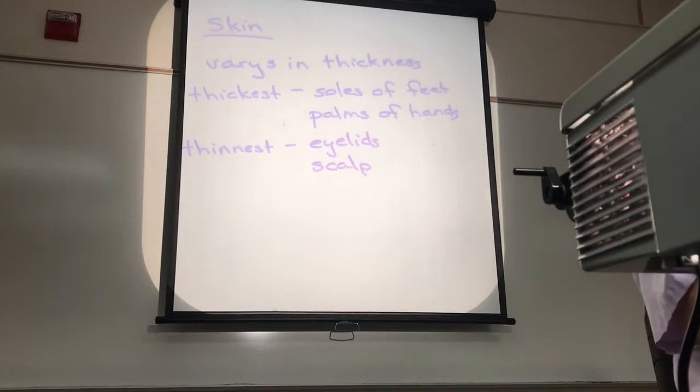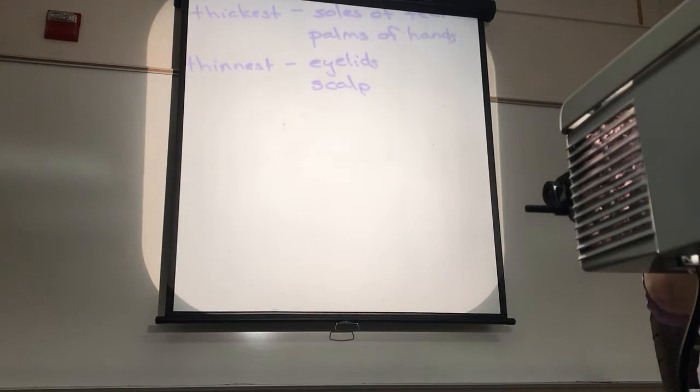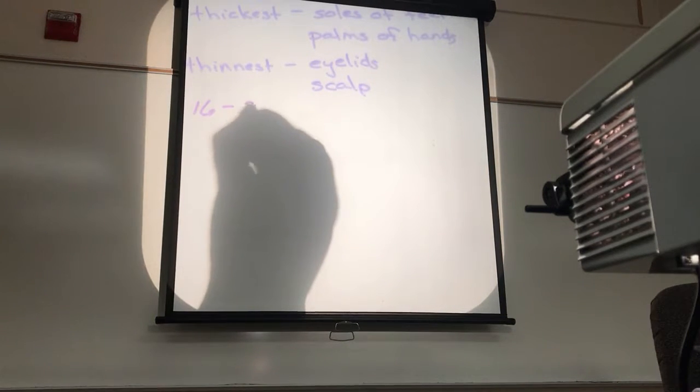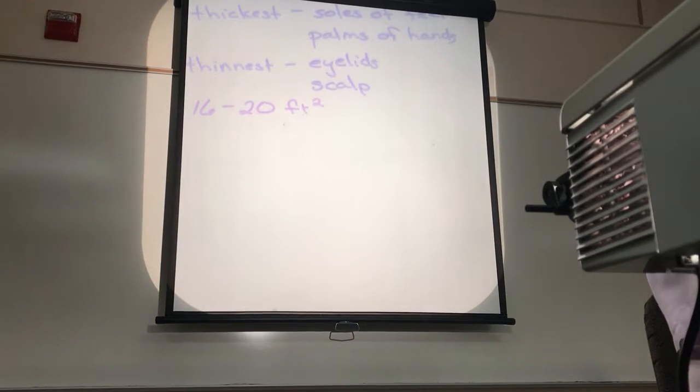Now, the skin is an organ. It is composed of many different tissues. It is thought to be the largest organ of the human body. If you take the average sized adult, they will have somewhere between 16 to 20 square feet of skin. So if you were to take it all off and lay it out flat, it would make a very nice sized room rug, nice area rug. 16 to 20 square feet of skin. That's a lot of skin. Right? There are two main layers to our skin.